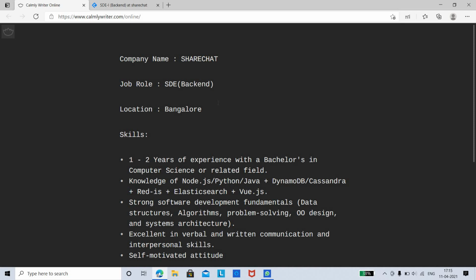And next thing is you need to have knowledge of data structures and problem solving skills. So this is all about the company, that is Sharechat. You can quickly go and apply for the same.